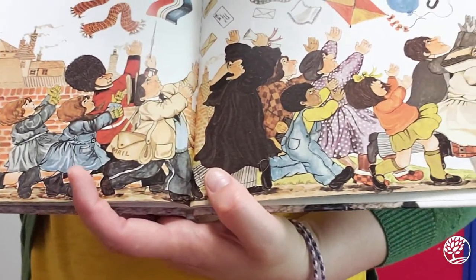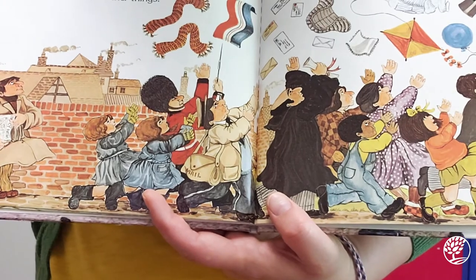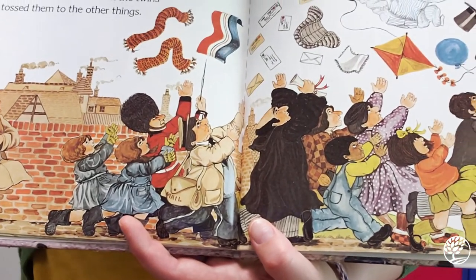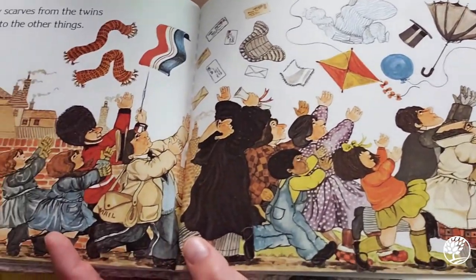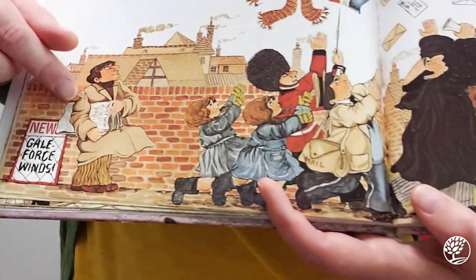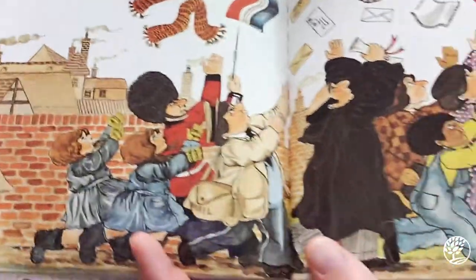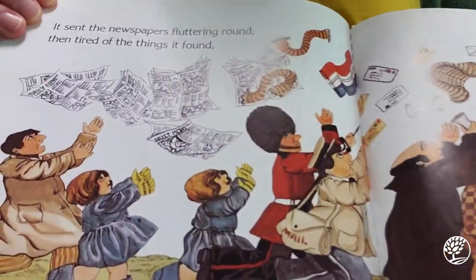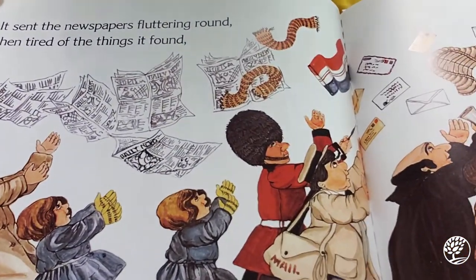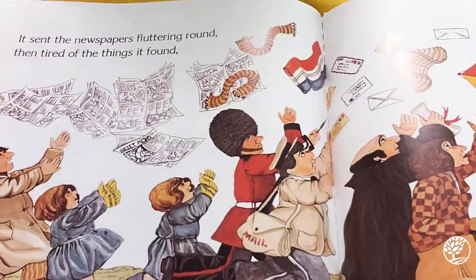It pulled the new scarves from the twins. Oh no. And tossed them to the other things. Oh gosh, it's got all these different items from all the people. And oh goodness, here's a man with a bunch of newspapers all gathered up. Oh no. It sent the newspapers fluttering round. Oh gosh, the newspapers are flying everywhere.